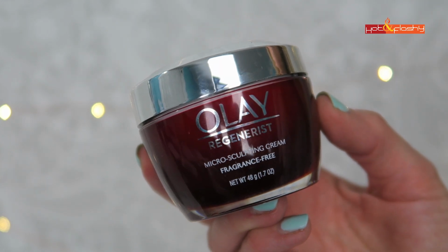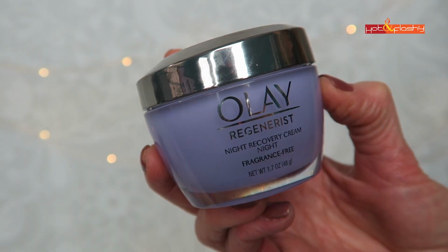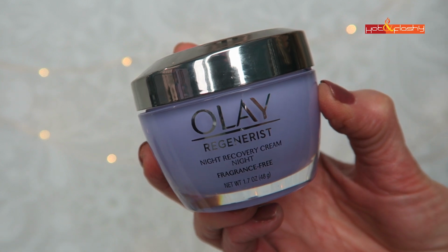Another product that I've used for a long time that contains niacinamide is the Olay Regenerist Micro Sculpting Cream, the fragrance-free version. I'm so happy that Olay makes it fragrance-free. This is a $30 price point. But when I finish this one up, I think I might be switching over to this guy. I kind of like the ingredients on this Regenerist Night Recovery Cream a little bit better.